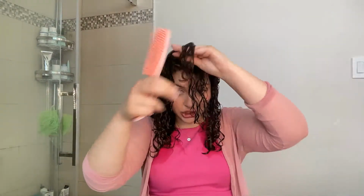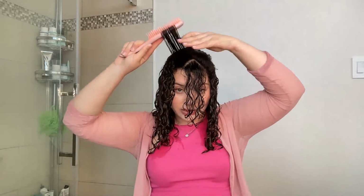Detangle before you shampoo. Some people like to use conditioner. You can absolutely use conditioner. You can do an oil treatment. Make sure your hair is detangled before shampoo and then carefully shampoo so that you're not roughing up your hair too much. Do it very gently and strategically. Cleanse your ends, and then you won't have to use as much of the K18.